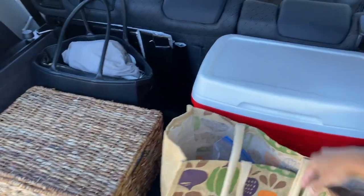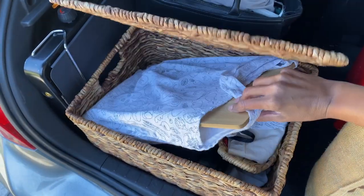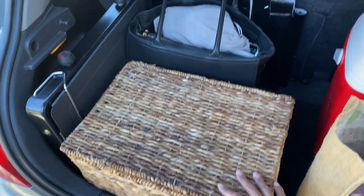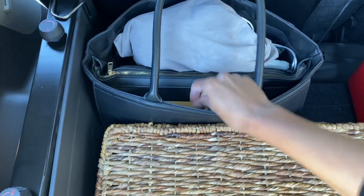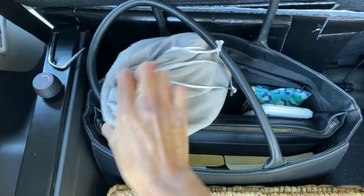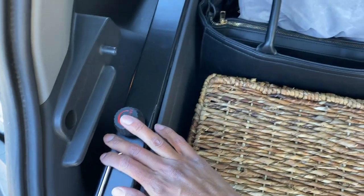Okay, so food bag, cooler. I need to organize this, but it's gonna be the dishes, computer, books, and cords and electronic things. Stove, well, big stove, and shades.